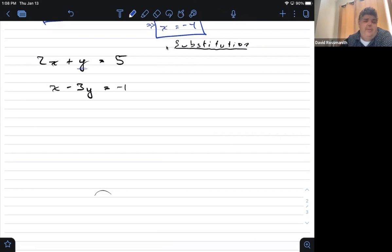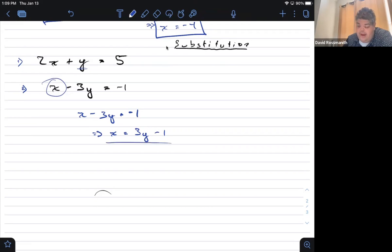Let's say I choose the second equation. So here's the first equation, here's the second. I'm going to choose the second equation and solve for x. Okay. So let me rewrite it. x minus 3y is -1. Now I'm going to solve this equation for x. How do I do it? Move the 3y over to the other side. So x stays there, and now I have 3y. Remember, it becomes plus because it was negative on the left. When you move it to the right, it becomes positive. And then -1 is still there from the beginning. And there we go. I can't do anything more than that. If I happen to know the value of y, I could plug that value of y in here and I'd know x, but I don't know y yet.